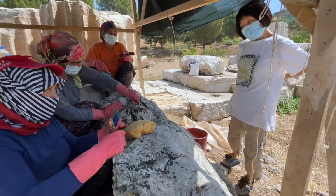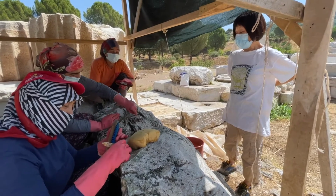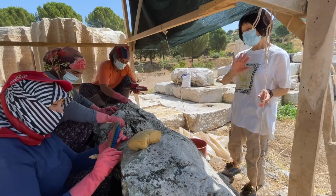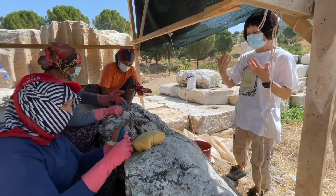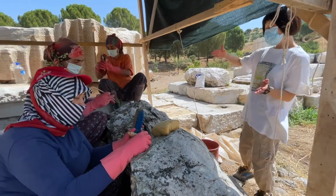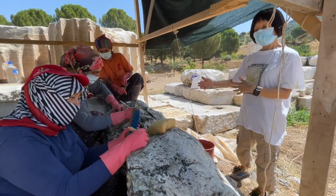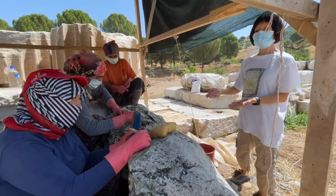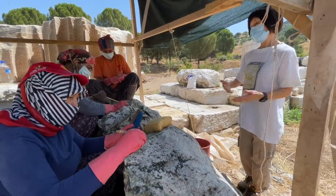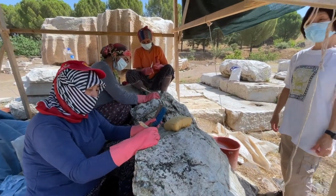So this process is the most time consuming of the 5 day process. Once we finish this process, we can keep rinsing and put some more biocide and keep it wet. But then they can move to another section. So the process keeps going and they keep really good track of which stage is in which section. So we thank all of you for doing this work. It's really the work.